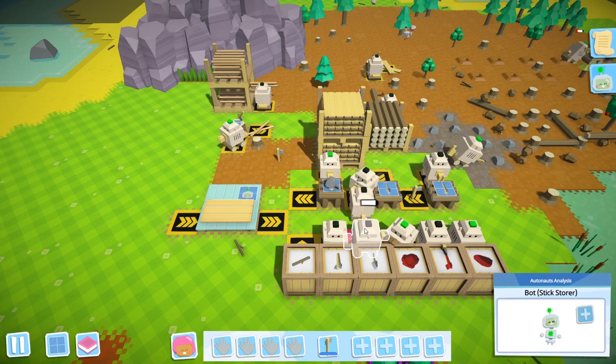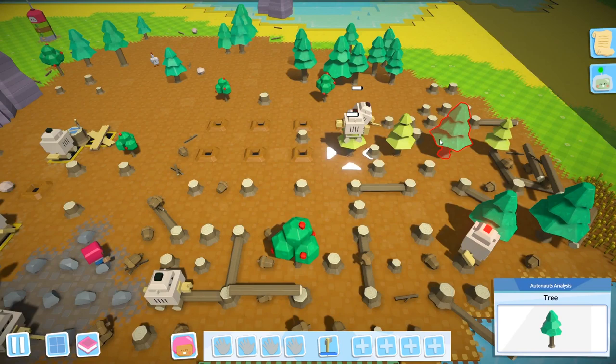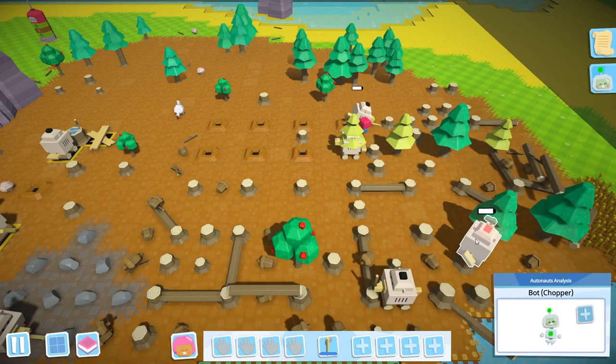You need winding up over here. Our forestry lads are doing bugger all at the moment. Working hard out here in the field. Windy, windy, windy.